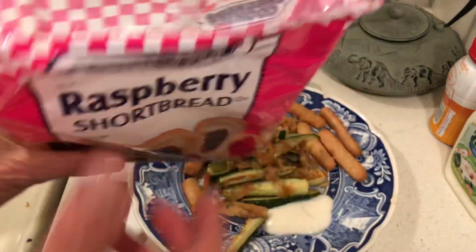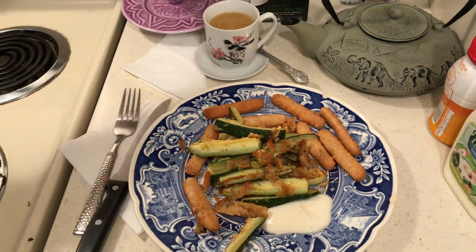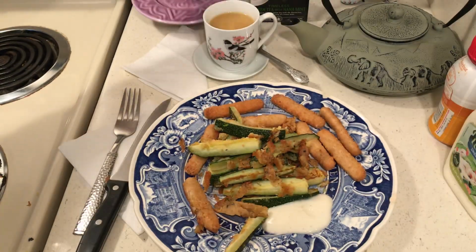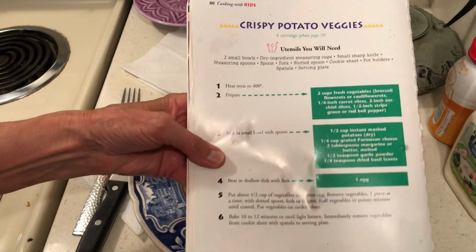Okay, I bought these cookies. Let me show you. I think these are probably some of the tastiest tea cookies. I bought them for $1. Okay, so I have 2 days left of eating whatever I want, and then I have to go back to the veggie.